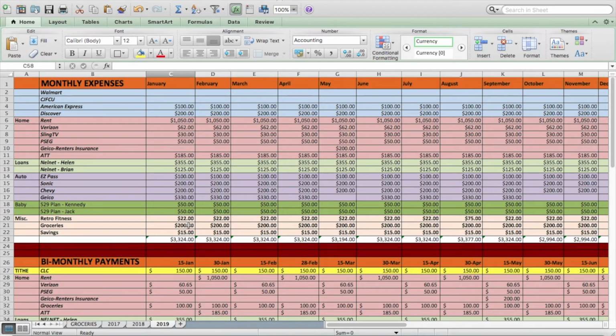Then we've got groceries. I've put here $200 a month for groceries. My goal is to bring that down, but like I said, I overshoot it. And then I have a savings account that I automatically pay into. It's $15, and I just list it all here. So what ends up happening is that I overshoot all of my bills, and it tells me roughly I will need $3,300 for the month of January, February, March, and so on.